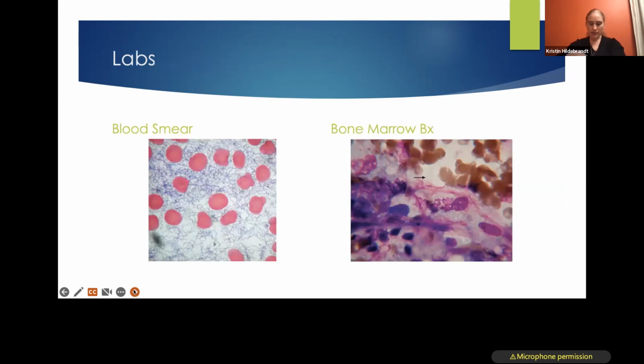So you get some labs, and with some of your labs, you get a blood smear. And in this blood smear, you notice all these little purple squiggly things. And actually in her bone marrow biopsy, there are also little purple squiggly things. You check for Rocky Mountain spotted fever, ehrlichiosis, CMV, EBV, parvo, and HIV, and all those came back negative. However, her PCR was positive for Borrelia hermsii.